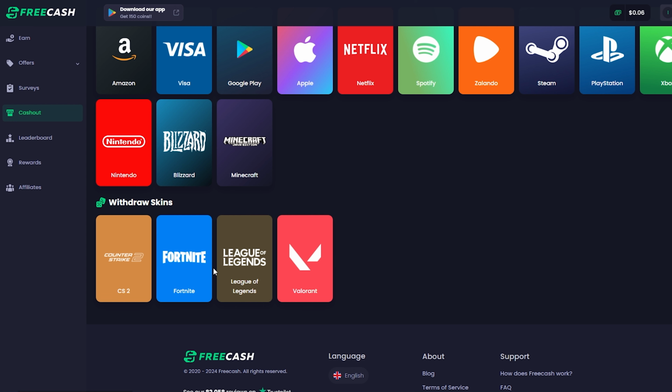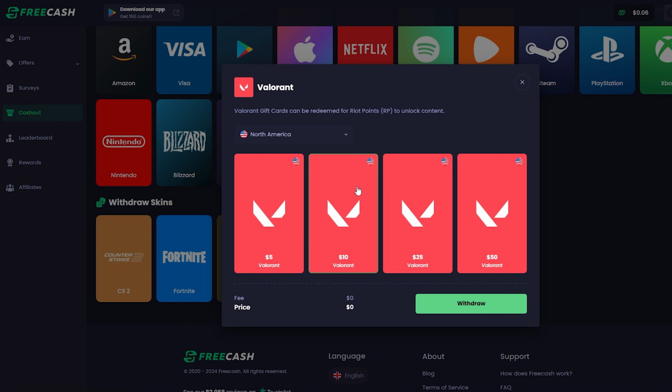If you are playing these games, you can get your first skin by completing a simple offer, and you can cash out a Valorant gift card. Make sure you check your region.